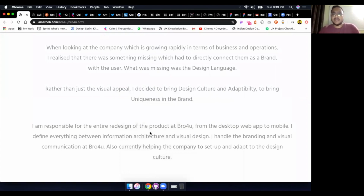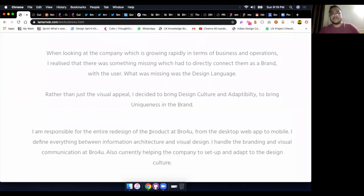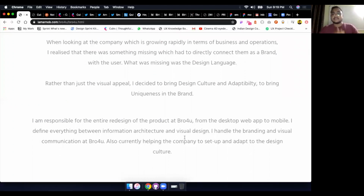The idea was to have a major revamp, since a lot of competitors were coming into this zone at that point of time. They had started 2 years earlier, but there was no major revamp. They wanted a change in terms of the branding as well as the UI. The idea was to have uniqueness in the brand and the adaptability of the design culture, which I brought in to say, this is what we need right now: some ways to prototype things first and then move on.